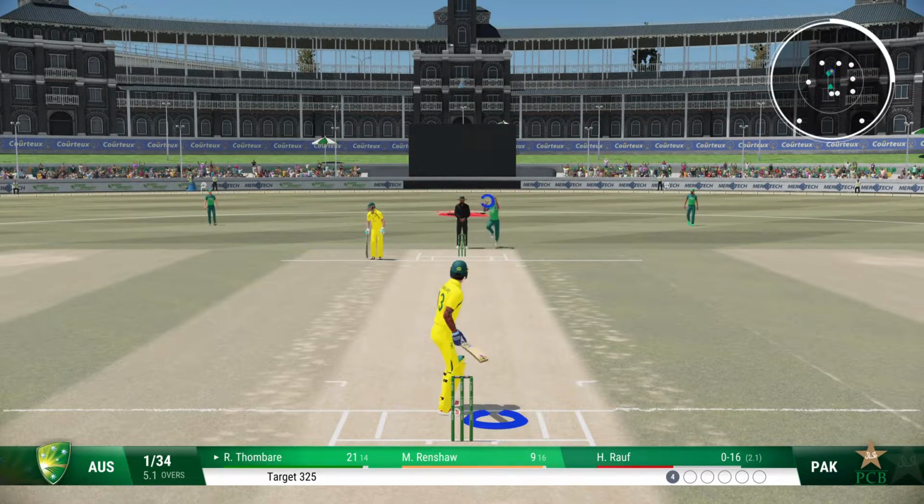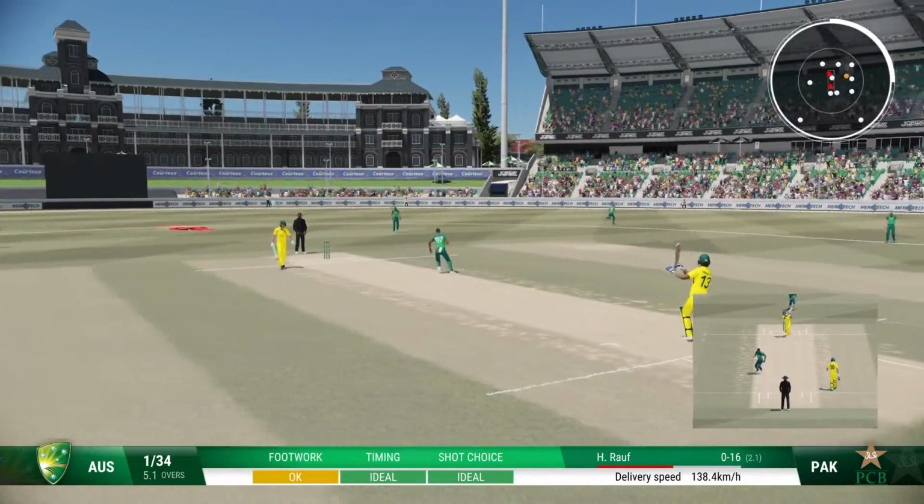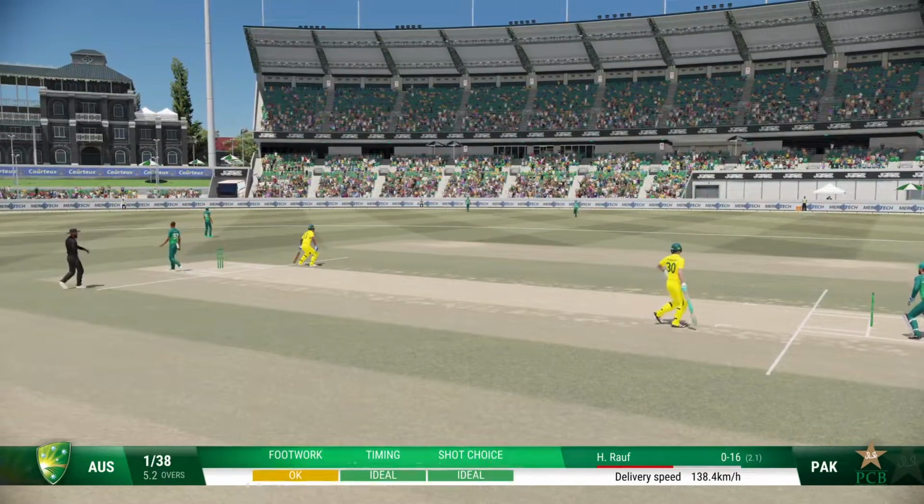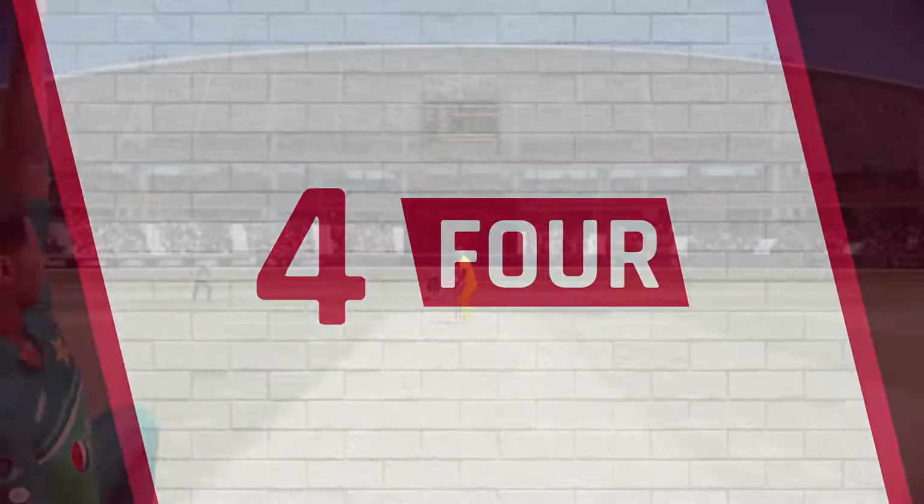Too short on this pitch. And as we've seen already, it makes it very easy to score. Well, you can't fault that shot. Nicely played, and it was four runs all the way.